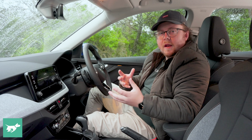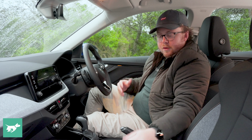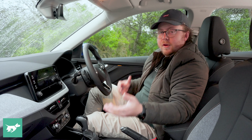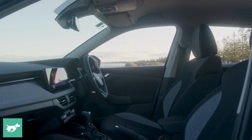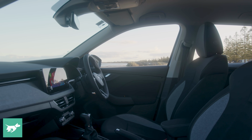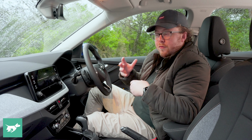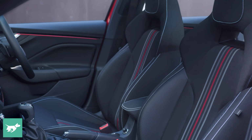They're not as bolstered as the top spec Monte Carlo seats, but they are pretty good to sit in, and they will be comfortable for longer journeys. I'm pretty much certain of it. There are some scratchy door plastics around the place, but it's actually quite well done. It doesn't feel budget in here at all. And I don't think it feels that different to a Monte Carlo really, apart from the seats. The Monte Carlo seats are a little bit more bolstered, a little bit more sporty.